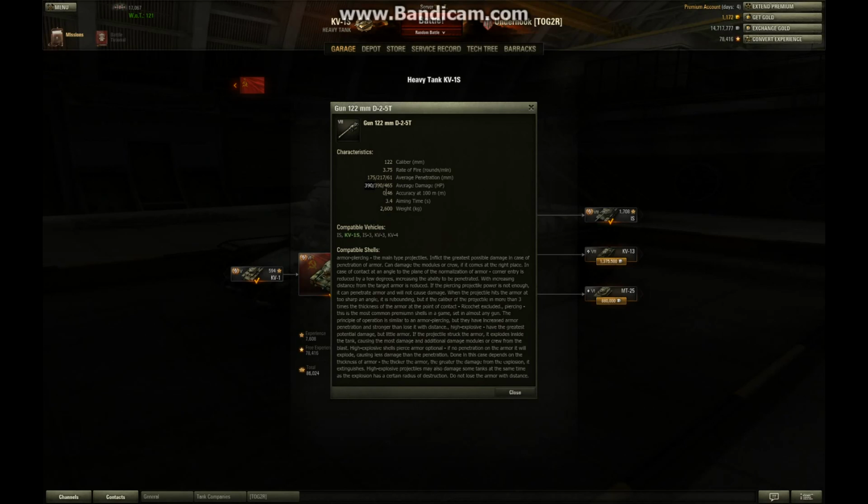The accuracy is 0.46, which is terrible, and the aiming time is 3.4, which is very bad. So this tank is best played up close. With this accuracy, you will not be sniping at anyone because you will miss. This 122mm gun is famous for missing and can be extremely frustrating at times when you fire 4 or 5 shots in a row and they all miss. Fully aimed shots and they all miss. So don't try and muck around being a sniper with this tank.